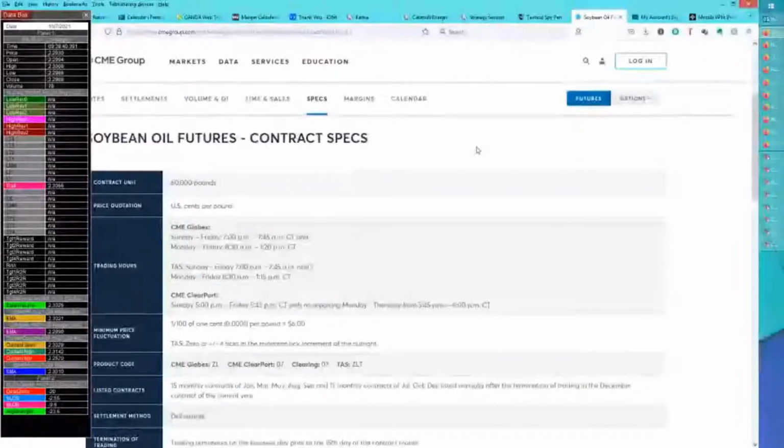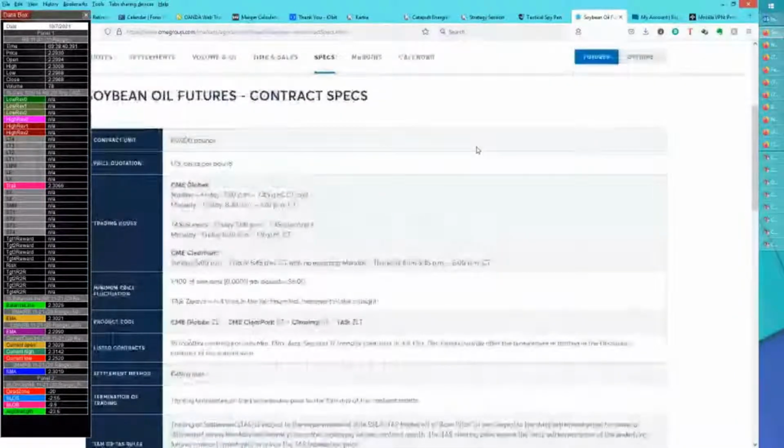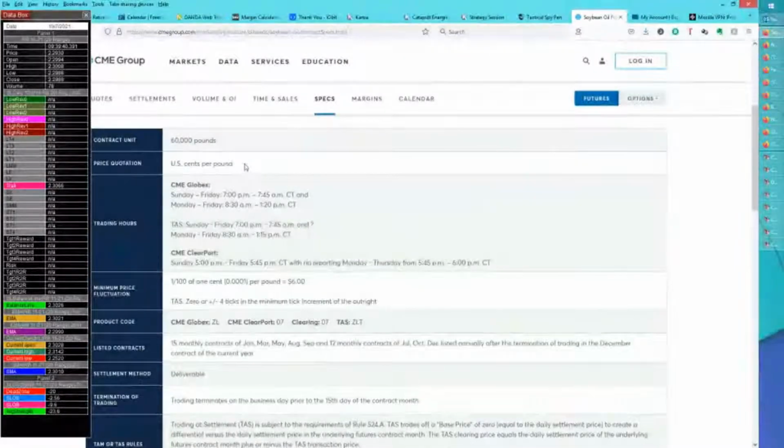Here are the contract specs for it. Prices are in cents per pound. Oh, okay, it's in cents per pound. So a point then is 1 cent. I'd have to see the quote, but look and see how your quotes are running. If it's running with 2 decimal places, it's 0.22. If it's running with 4, it's 0.0022.